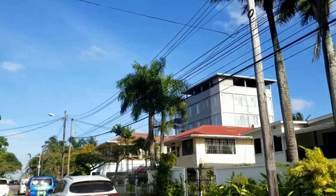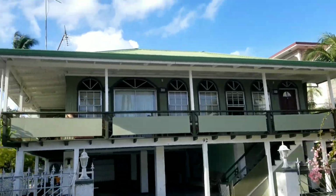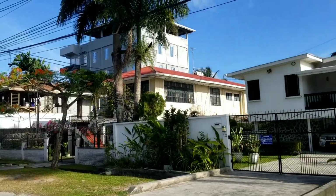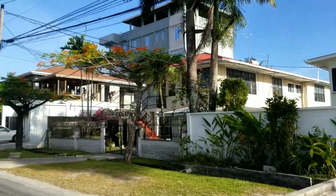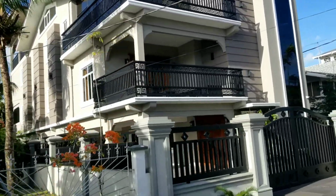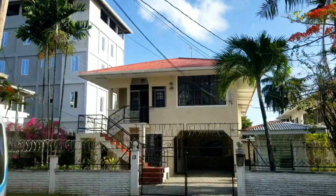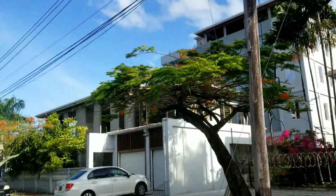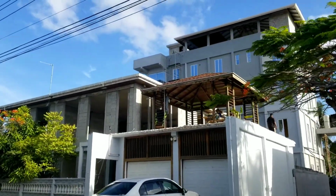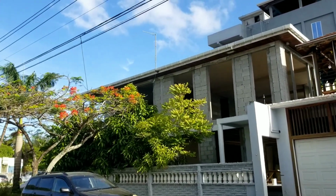This is 3rd Street. And like I said, some of these properties have been in the families that have lived here for generations, and some of them have been redesigned and restyled. Some of them have been renovated and become rentals for foreign diplomats and local politicians and merchants and so on. This one is also being renovated. The one in the background is the one that has been visible from the road.